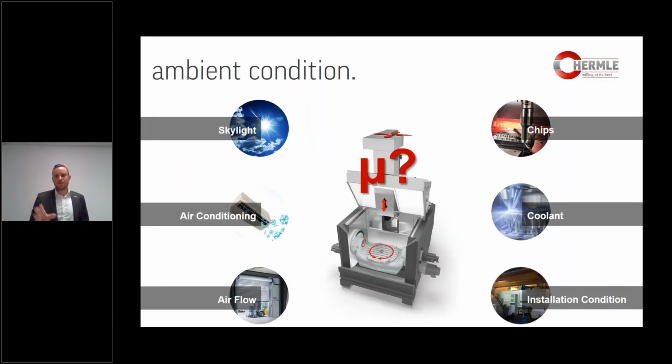So, for example, I always get asked how good is the thermal compensation of a Hermle machine. I can always tell you, yes, our machines have a thermal compensation. Yes, our machines are thermally very stable with their design. But at the end of the day, a machine is always subject to physical impacts, to external impacts such as light, temperature, airflow, coolant, and so on. And therefore, no matter how good the thermal condition of a machine is, the ambient condition needs to be excellent as well.